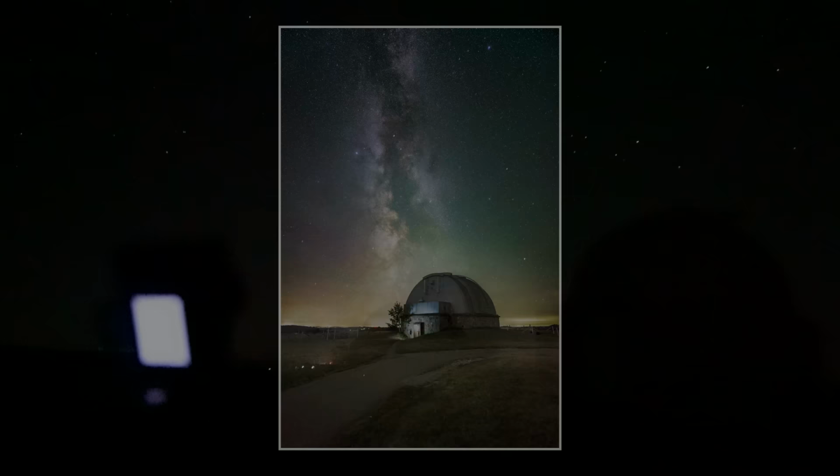After having photographed the big observatory on its own, I decided to move a little bit back to include one of the smaller ones in the frame, and I got this photo.